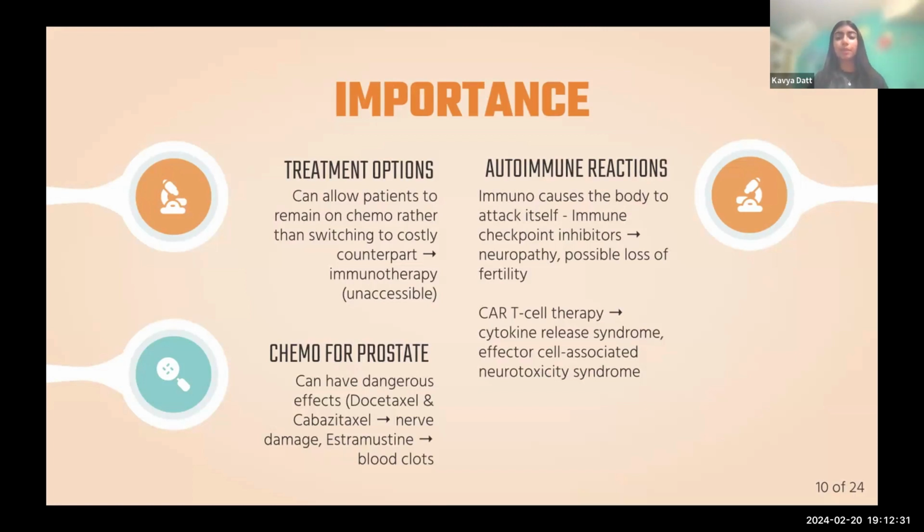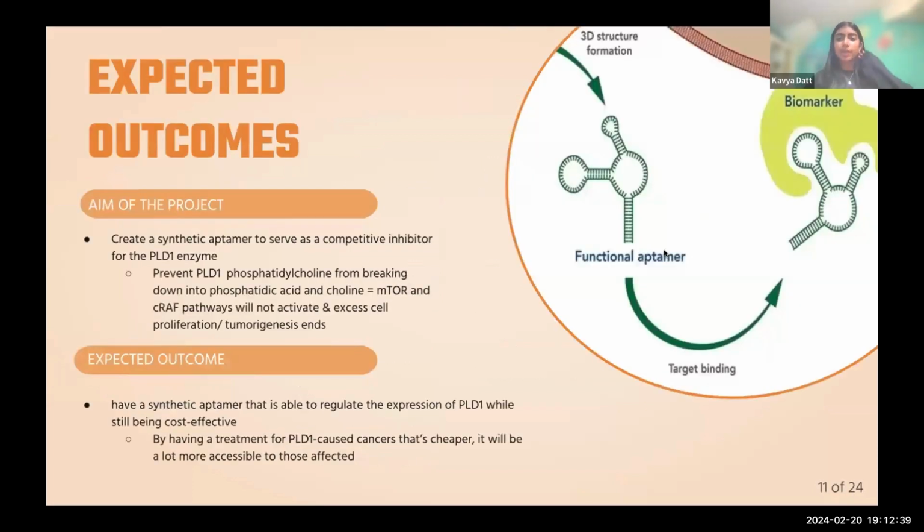So an aptamer is a really good option at the moment, and that is why our project is quite centered on this. The expected outcomes: the aim of our project is to create a synthetic aptamer that will serve as a competitive inhibitor for the PLD1 enzyme. How this works is that it prevents PLD1 from breaking phosphatidylcholine down into phosphatidic acid and choline. As previously mentioned, what this does is prevent the mTOR and CRAF pathways from activating, and that in turn reduces excessive cell proliferation and tumorigenesis, because cell proliferation leads to tumorigenesis.